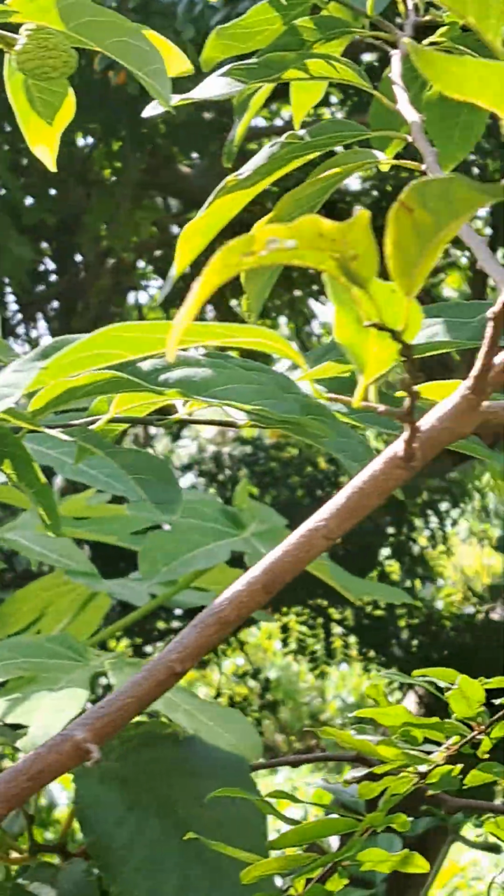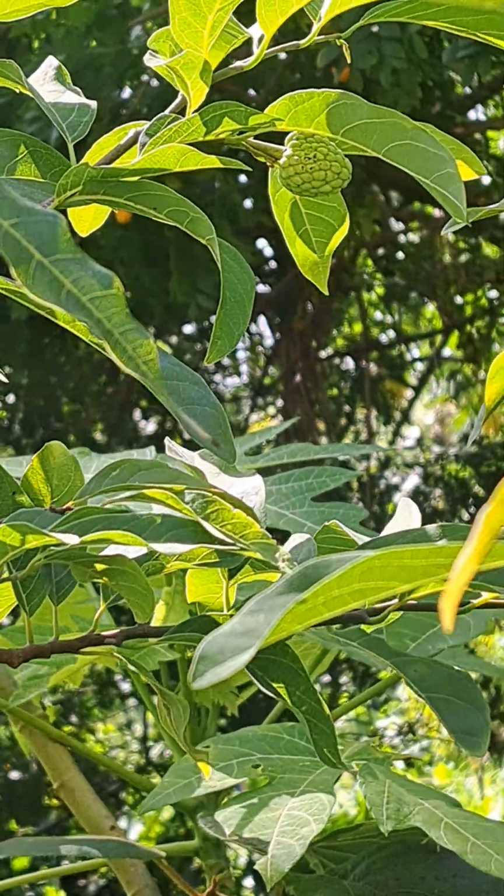sugar apple is growing. There's another one right here. You can see it is growing. They're growing nicely.